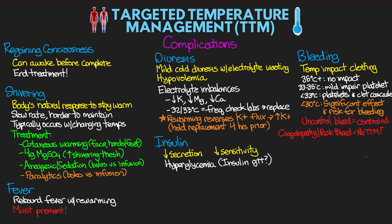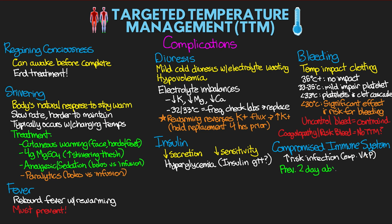All right, so the next potential complication is going to be a compromised immune system. Here, hypothermia can lead to a decreased immune system. This can lead to greater risk of infection, especially for ventilator-acquired pneumonia. One potential solution for this is a preventative 2-day course of antibiotics such as ampicillin and sulbactam that may be of benefit in preventing early VAP post-cardiac arrest when the patient is getting target temperature management or therapeutic hypothermia.